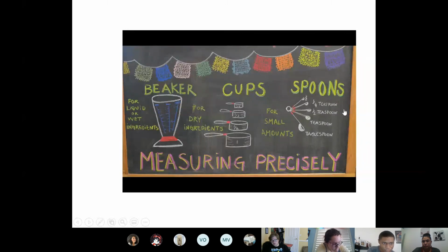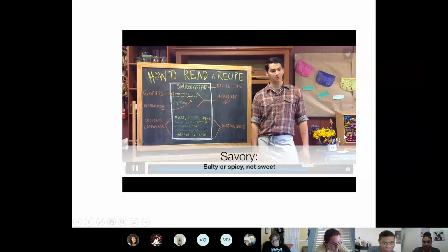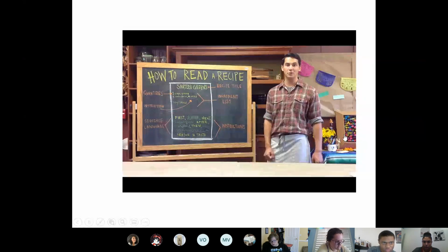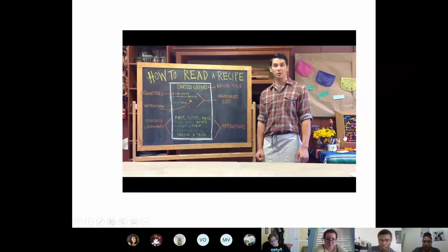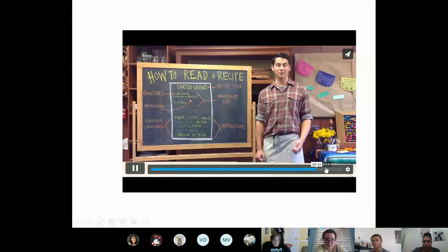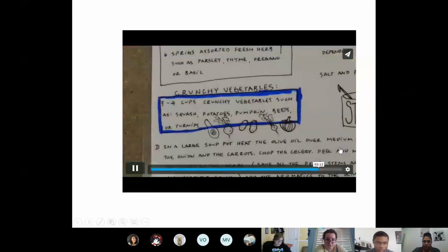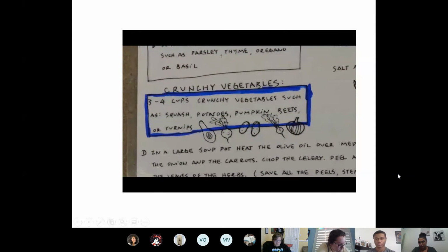Generally, baking recipes are precise, and most savory cooking recipes are more flexible. Some recipes will let you know that they're very flexible by giving you possible substitutions. For example, our autumn harvest soup recipe doesn't even tell you which crunchy vegetables to use. It just says use crunchy vegetables like squash, potatoes, turnips, or beets.